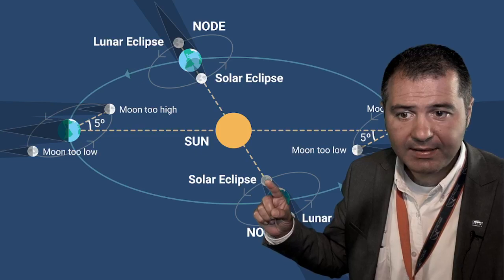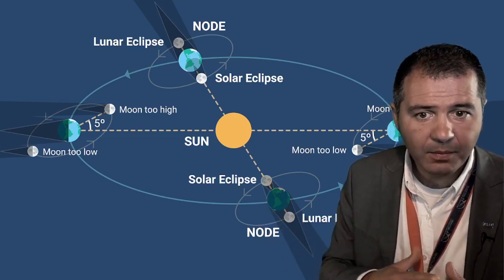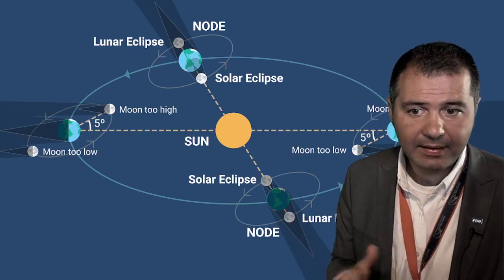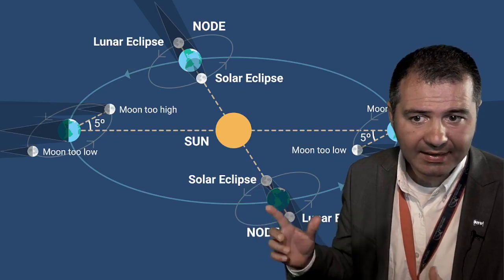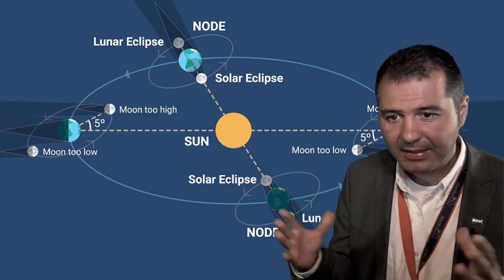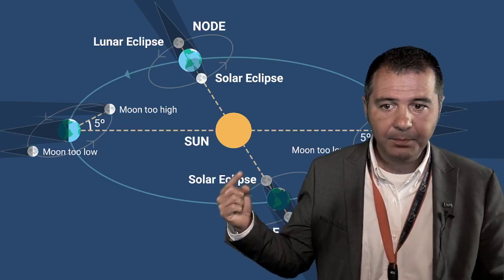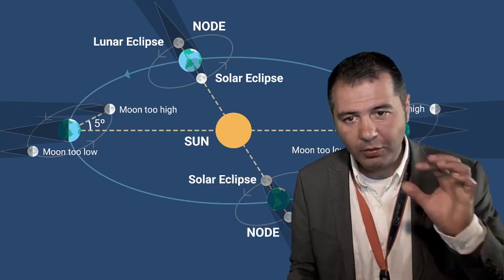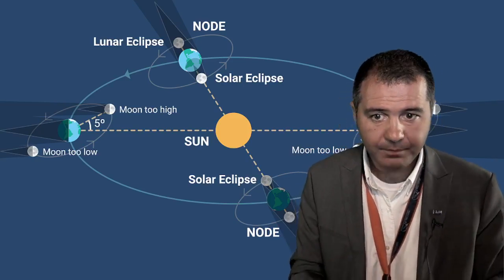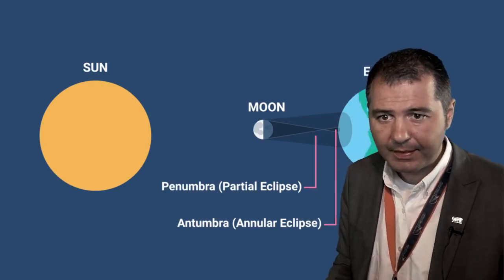And if it's on the other side, it blocks the sunlight. So lunar eclipses are visible to everybody on Earth, but solar eclipses are not. Because the moon is small, it puts its shadow only on a small, certain spot on the surface of Earth. And annular eclipses in particular are even more complicated than that.